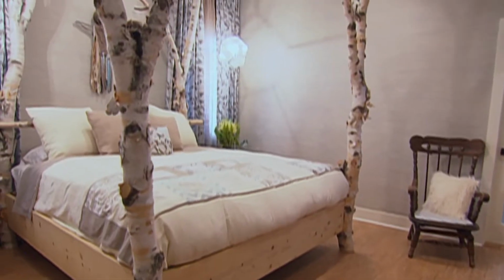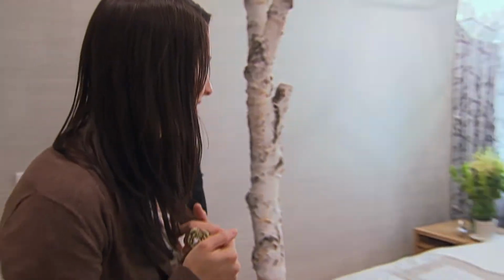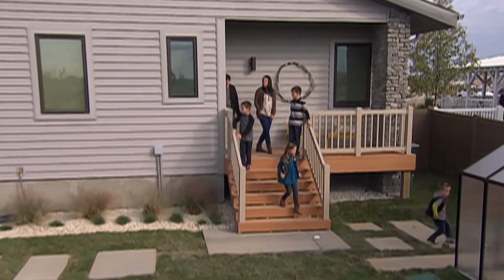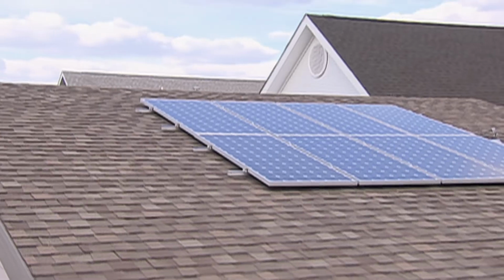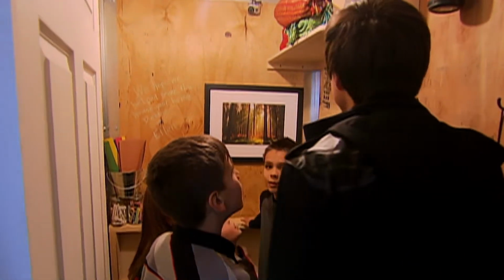Wow. Oh my goodness. This is gorgeous. Really beautiful. Totally serene. Oh my gosh. Oh my goodness. Awesome! Whoa. Wow! Water barrel. So look at here. What's this all about? Our little tornado safe room with all the supplies that you would need.